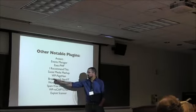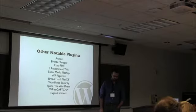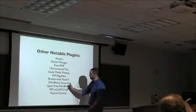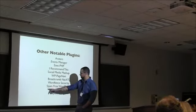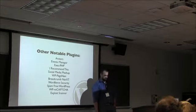These are page nav and breadcrumb. They are for navigation purposes. Stuff down here at the bottom is security stuff to help you with spam and making sure that it's real people on your site.